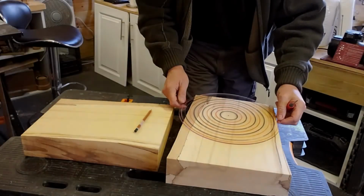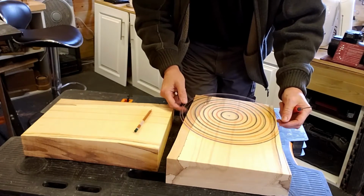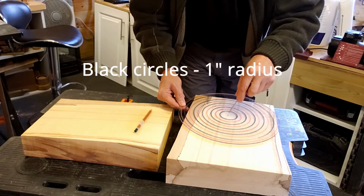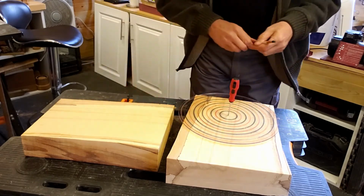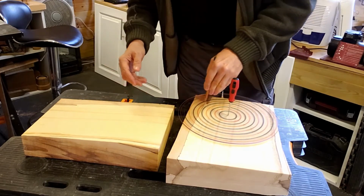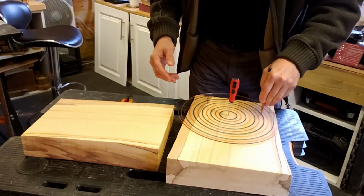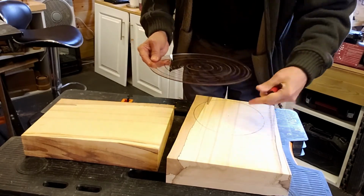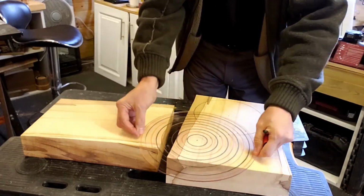With this guide, I can just position it on the wood to where I think is the best pattern, punch a hole, stick in pencil, and just mark it around. And I can then do the same for a couple here.